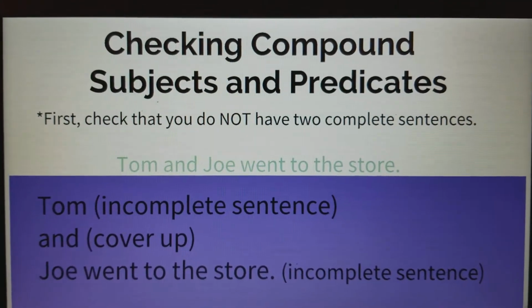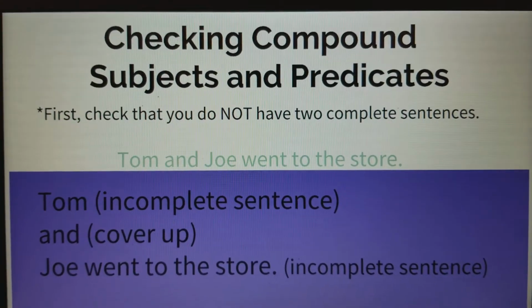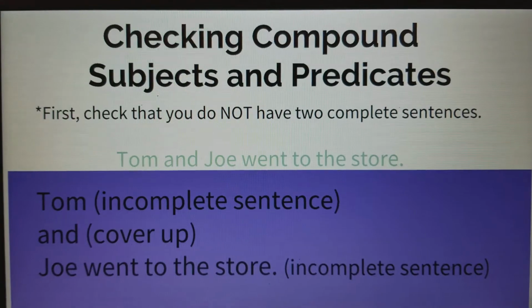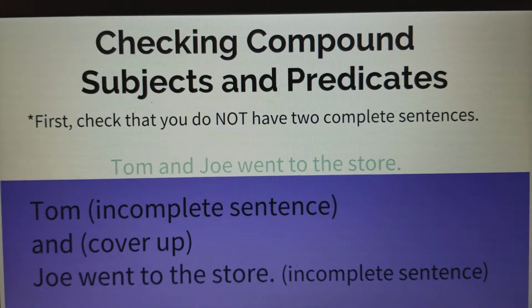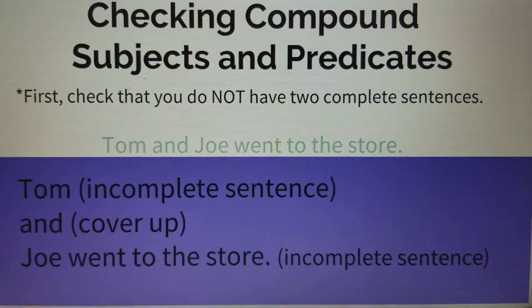Okay, try this one. First, check that you do not have two complete sentences. Your sentence is Tom and Joe went to the store. If I cover up and, my first sentence would be Tom. Tom is not doing anything, so it's incomplete. The second sentence would be Joe went to the store. That's complete, even though it says incomplete. I will fix that. But that one is complete. Joe went to the store.